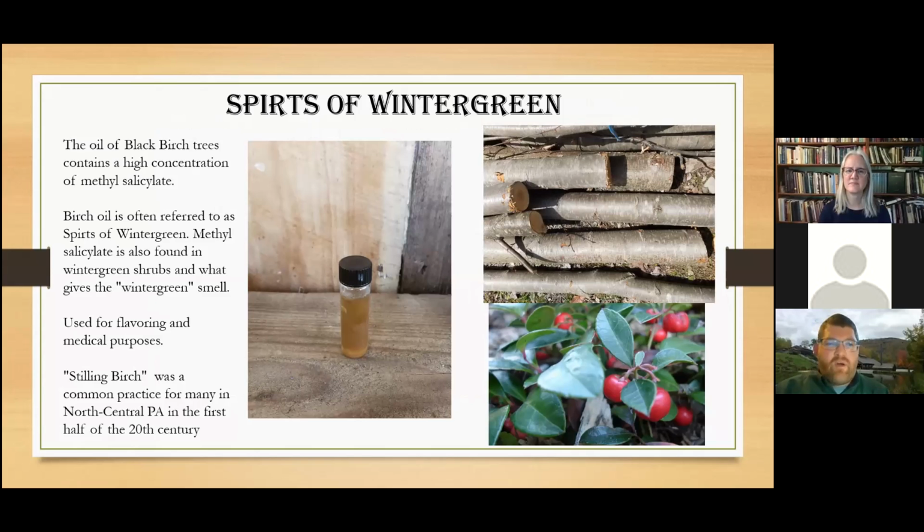The oil of black birch or sweet birch trees contains a high concentration of methyl salicylate. Birch oil is often referred to as spirits of wintergreen. Methyl salicylate is also found in the wintergreen shrubs, which is the lower picture, and that's what gives the wintergreen smell. So birch oil also smells very much like a wintergreen plant. And honestly, you could do the same process with these little wintergreen plants. You would just need a whole lot more of them than using the birch tree.